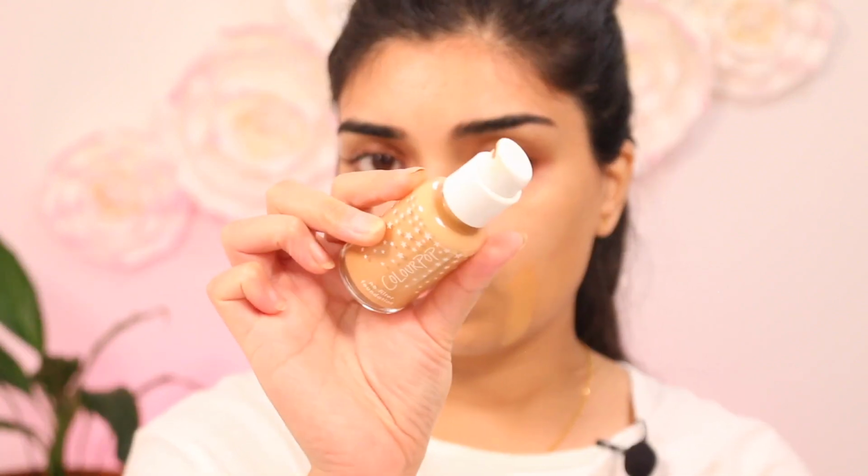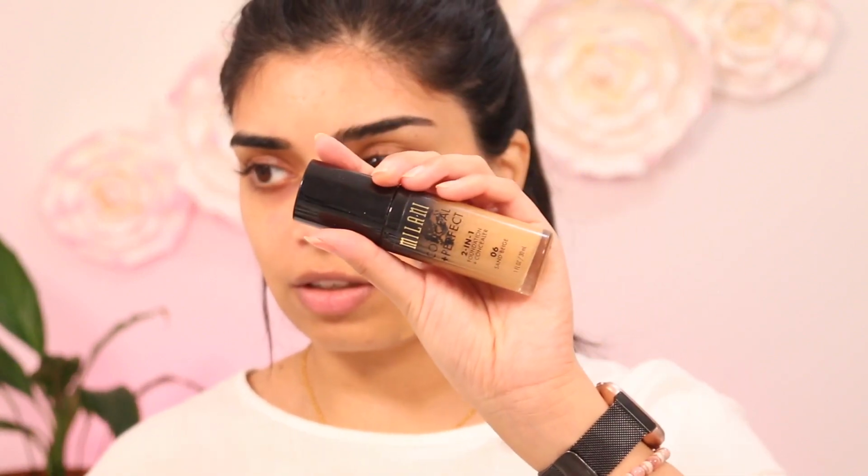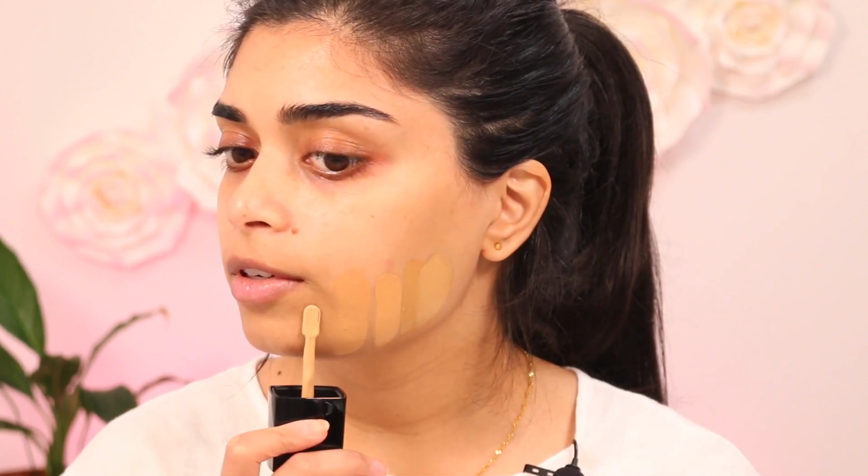Next up, I'll do the ColourPop No Filter Foundation in the shade Medium Dark 120. And then the Flower Beauty Light Illusion Foundation in Tawny M4. Next, we have the Milani Conceal and Perfect Foundation in the shade 06 Sand Beige. Ooh, it's not looking good, is it? I think that one started to separate a little. Wet n Wild Photo Focus Foundation. This is the dewy one in the shade Golden Beige. FYI, I have filmed a review on this, so I need to go live with it at some point.